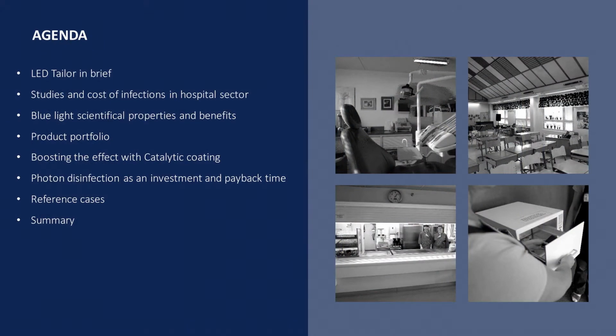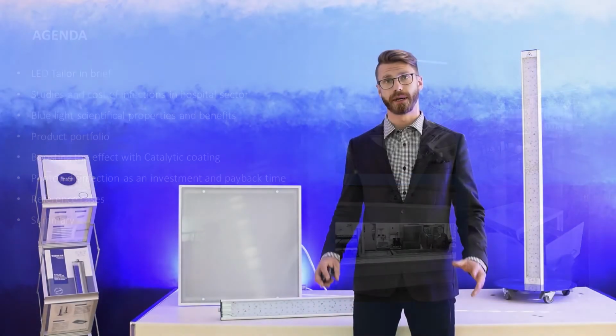We're going to go through Taylor's background in brief, take a look at the studies and cost of infections in the hospital sector, and introduce you to the scientific properties and benefits of blue light disinfection systems, introduce you to our product portfolio, and take a look at the effects of catalytic coating as a part of the disinfection system. Then we'll calculate some payback times for the system and take a look at some reference cases and wrap it up in the end.